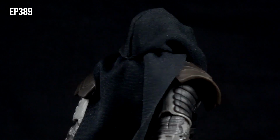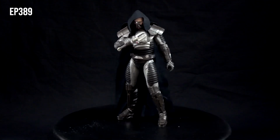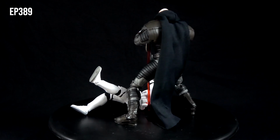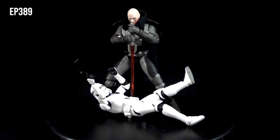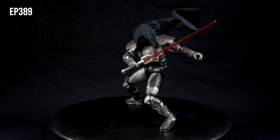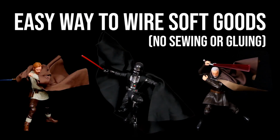They found a great design choice to connect the hood to the body so that it looks great when the hood is up over his head, but it also looks good when you pull it down. If on top of all this, the cape was also wired, that would make this figure even better, but unfortunately it's not. Hasbro doesn't do that. I did use my easy wiring technique in my posing video for this guy. It's easy to do and no gluing or stitching is required. I have a whole video about it, so you can check it out.